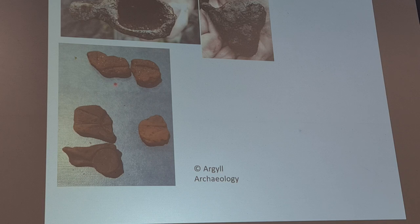We've got hundreds of bits of that from this one. Bits of rod, rings, probably lots of other things. We haven't done the analysis. At the moment, the National Museum are just doing an assessment to give us an idea of what we've got and how much it might cost to do full-scale analysis.